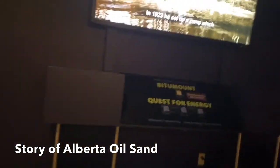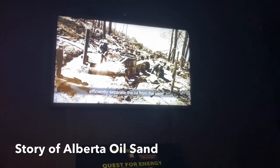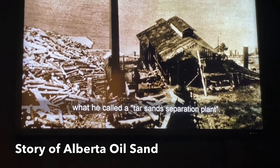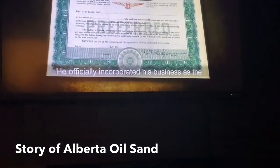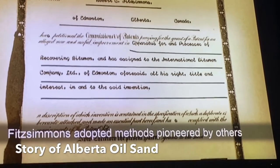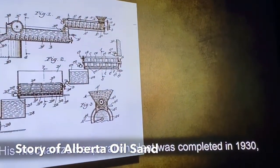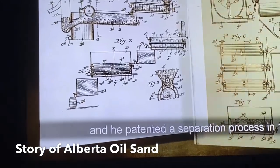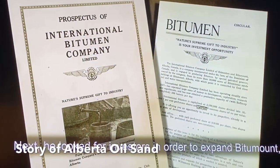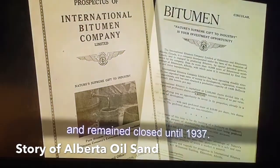In 1923, he set up a camp which became known as Bitumen. Fitzsimmons focused on finding a way to efficiently separate the oil from the sand. He constructed several buildings, including what he called a tar sands separation plant. He officially incorporated his business as the International Bitumen Company in 1927. Fitzsimmons adopted methods pioneered by others and improved them based on his own practical experience. His mechanized separation plant was completed in 1930, and he patented a separation process in 1932. Next, he looked for investors in order to expand Bitumen, but when he was unsuccessful, the plant was shut down and remained closed until 1937.